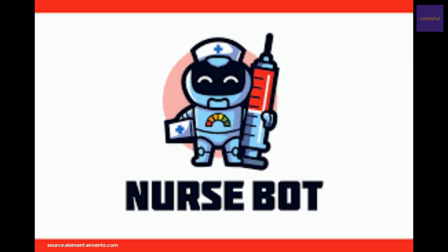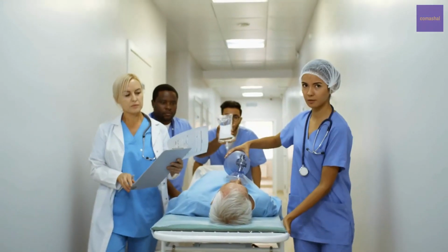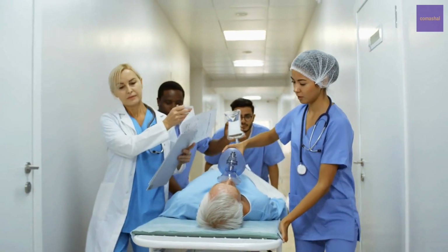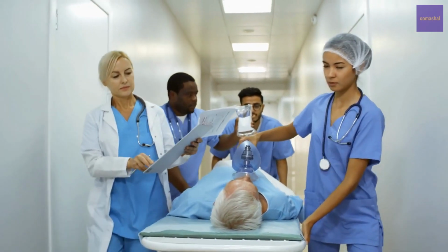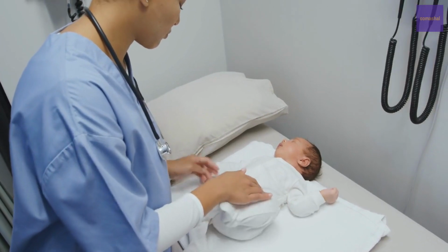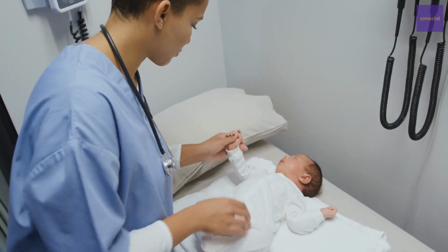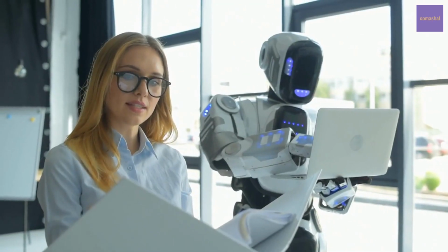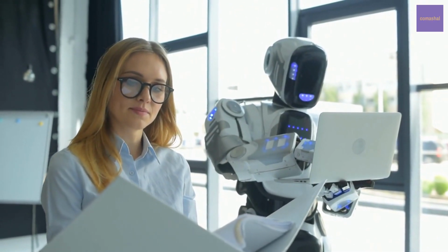Coming in at number 10 is this awesome robot called the Robotic Nurse. One thing for sure that we know is that human nurses are great, always there to assist the doctor, and keep the hospital running no matter what. Also, nurses are usually overworked because of the amount of work they have to do in the hospital. Thanks to this robotic nurse, things are now much easier.